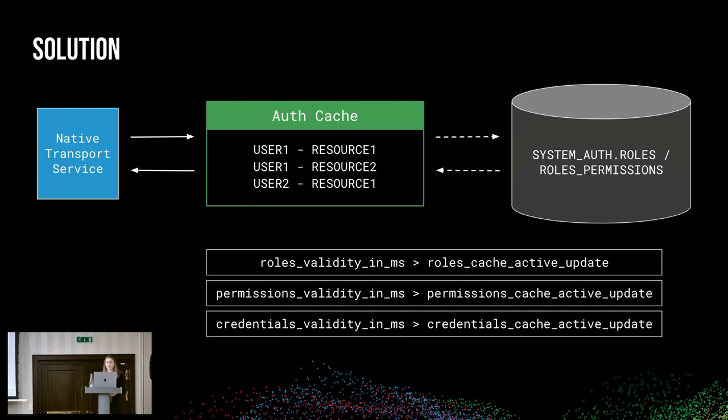So looking at these last two solutions, when we set async refresh, these additional system auth queries aren't going to happen at query time. And so that will help a little bit. While the validity and the refresh configs both default to 2 seconds, a strategy could be to set the async refresh period to a value that's less than the cache validity so that you always hit the cache if the policy exists.